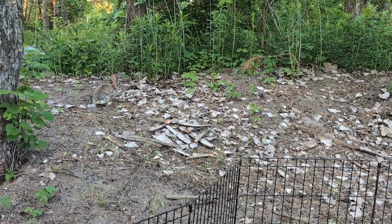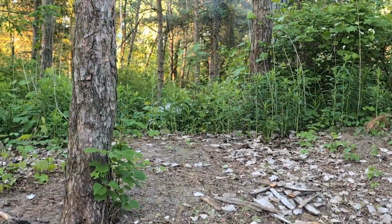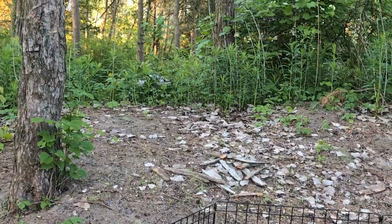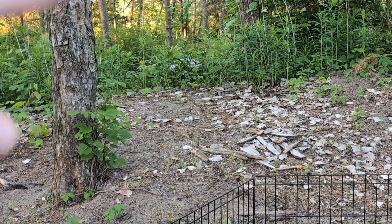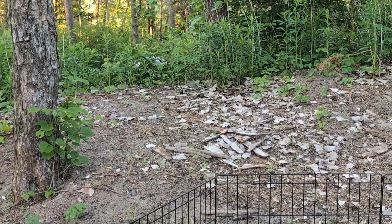So just a word of warning for those who have high prey drive dogs. There is no shortage of rabbits around here. We saw a ton of them while we were out walking, because we walked from Cottonwood over to the new park. And then that one that just ran in over there, it's right on our campsite. So just keep your eyes peeled.